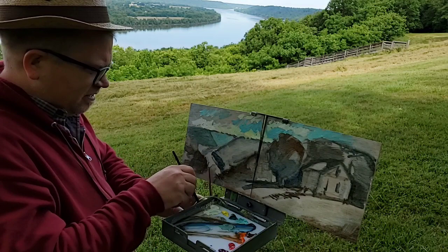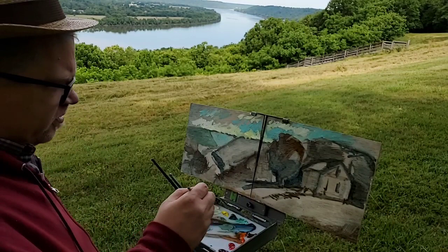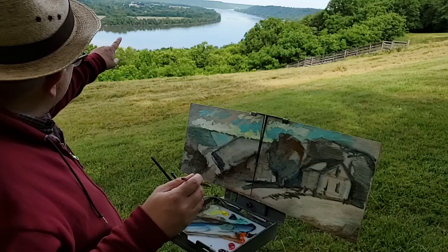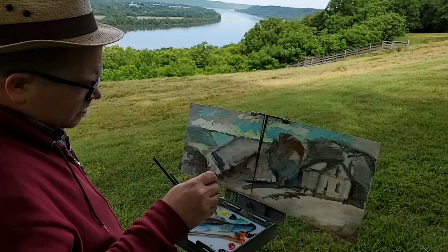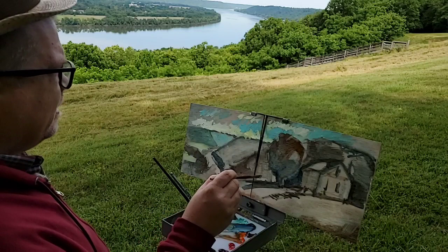I'm trying to use what I see as a guide, but I'm also thinking about how I want to approach this as a painting. So it's not strict to life. Like with this light yellow, I notice there are a few fields that also have that color. So I'm going to lay them down. Here and here along the river, you've got that light yellow. And you also have it up here on the hill. So I'll lay some yellow down here.